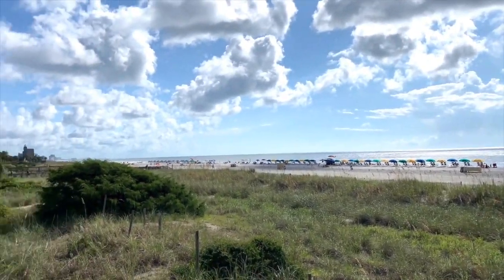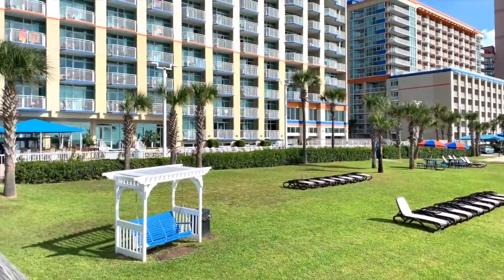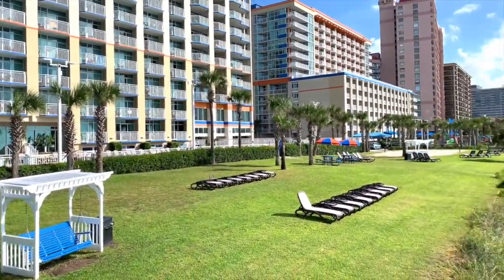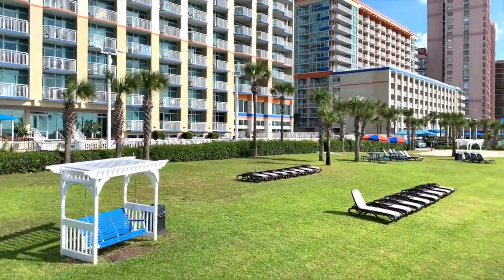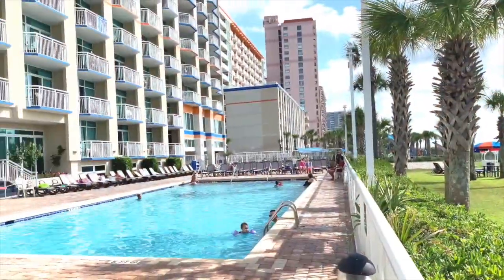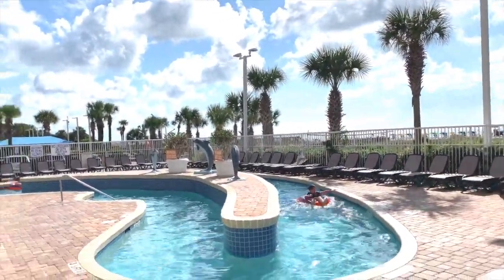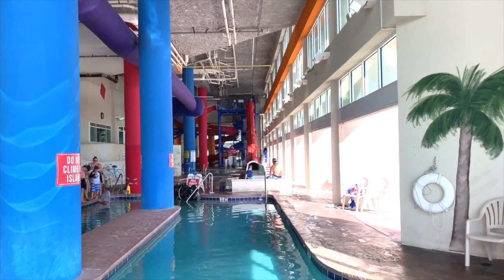My kids said they're pool people. So right now they're already in the water park. There's two water parks here. There's one in our building. I think our building is the Palms building. The other building is the Palmetto building. River, and they also have an indoor, one of the indoor pools. Kylie was walking towards the slide.